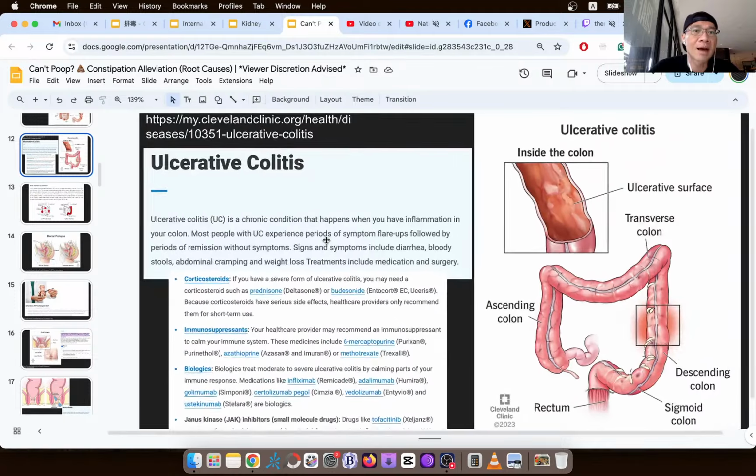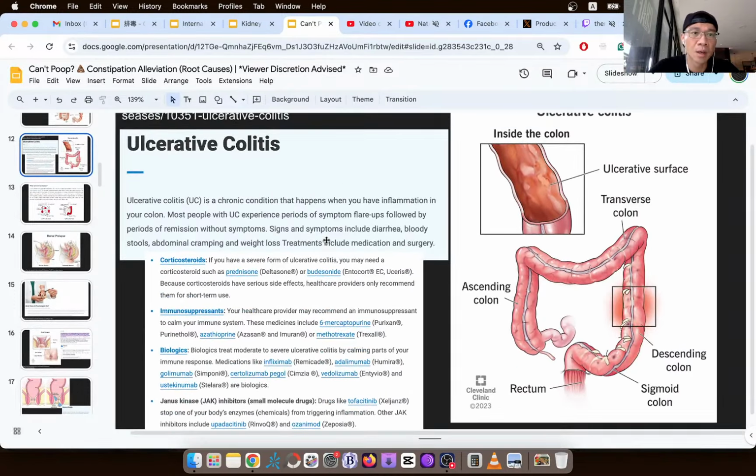What other problems could happen if you're dealing with chronic constipation? Ulcerative colitis. So over here, ulcerative colitis is a chronic condition that happens when you have inflammation in your colon. Most people would usually experience periods of symptom flare-ups, followed by periods of remission without symptoms. Signs and symptoms include diarrhea, bloody stools, abdominal cramping, and weight loss. Treatments include medication and surgery.